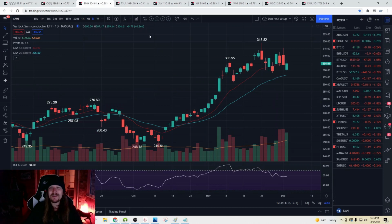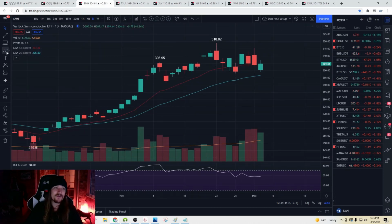Anyways, semiconductors. So semiconductors are not confirming the head and shoulders yet. They're keeping the daily uptrend and key support 297.89, and we held that level. And obviously the best case for the bulls is just keep holding these daily higher lows.